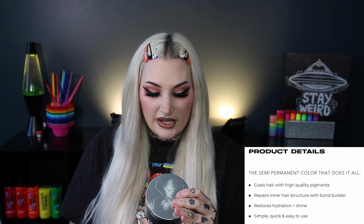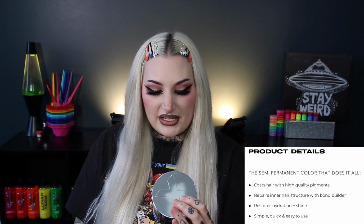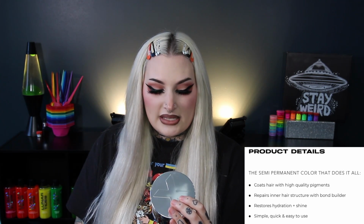While we're waiting for this to process, I am just going to read a little bit about the product in case you've never heard of Xmondo colors or you're unfamiliar with the dye or have never used it. Just want you guys to know a little bit about it because I think it has some amazing benefits for the hair. It's not just dye, but it also has bonding properties to it. So let me tell you a little bit about it. It is vegan and cruelty free. On the back, it says the semi-permanent color that does it all. Coats hair with high quality pigments, restores hydration and shine, repairs inner hair structure with bond builder, simple, quick, and easy to use.